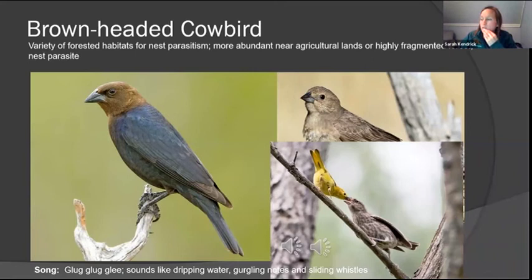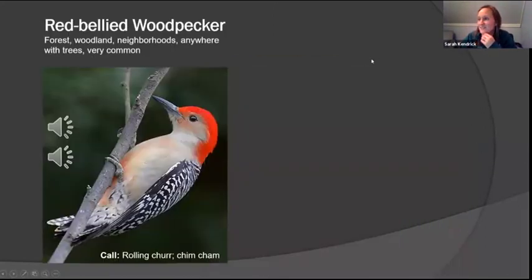They also make whistle notes. I'm gonna pause that and go to the other one. Yeah, so there's a lot of them out there. They parasitize a lot of species.